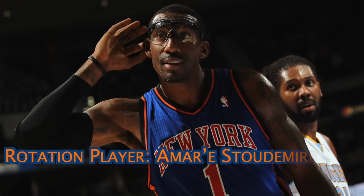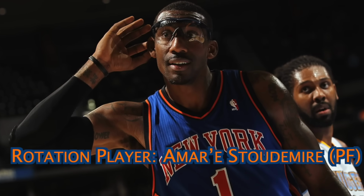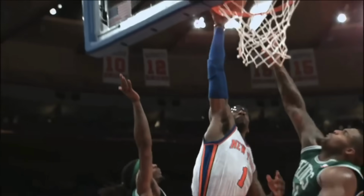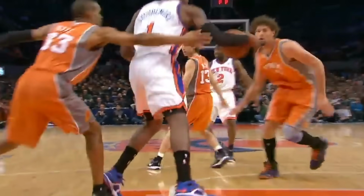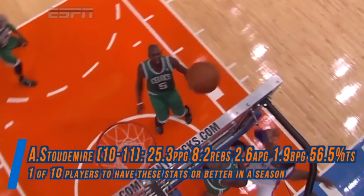The second rotation player is the power forward/center, Amar'e Stoudemire. Having a player this talented being reduced to simply a rotation player does seem a little bit crazy, but the Knicks are absurdly stacked when it comes to big men, so it kinda is what it is. Although he was at his best in Phoenix, he was still a monster in his first season in New York, as he averaged 25 points, 8 rebounds, and 2 blocks on 50% shooting from the field.